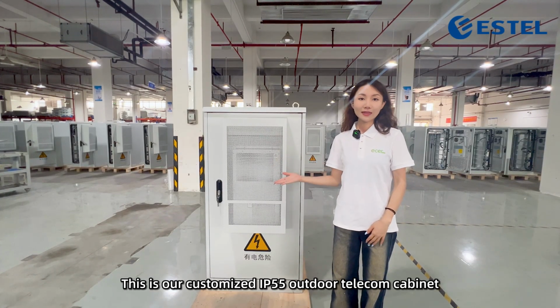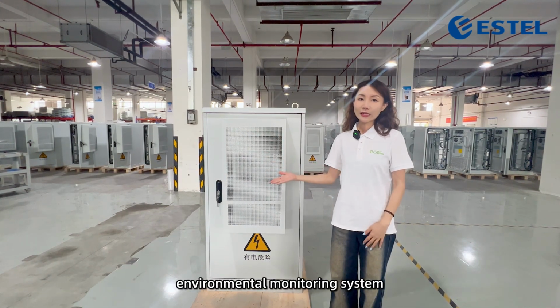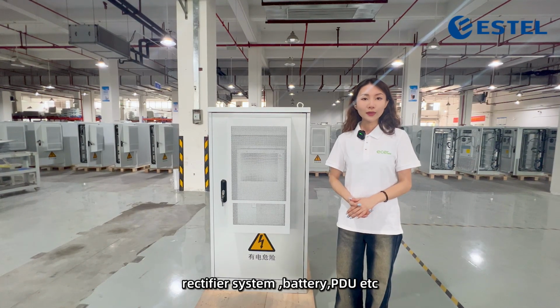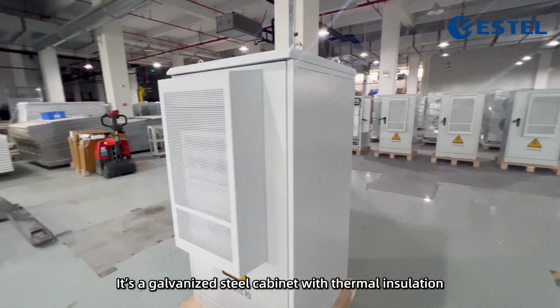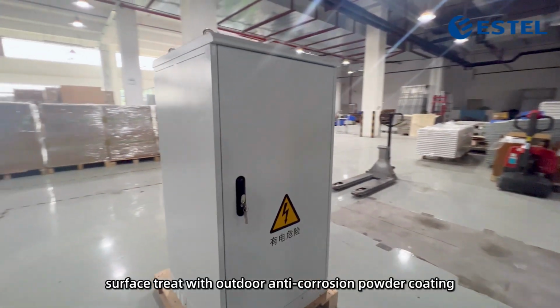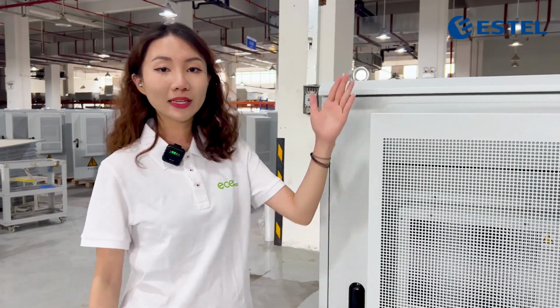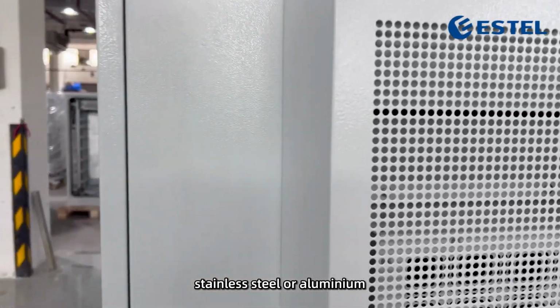This is our customized IP55 outdoor telecom cabinet with air conditioner, environmental monitoring system, rectifier system, battery, PDU, etc. It's a galvanized steel cabinet with thermal insulation. Surface treated with outdoor anti-corrosion powder coating. For cabinet, we can customize different size. Material including galvanized steel, stainless steel, or aluminum.